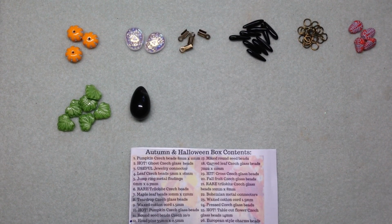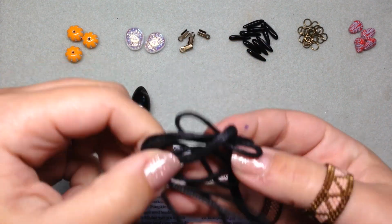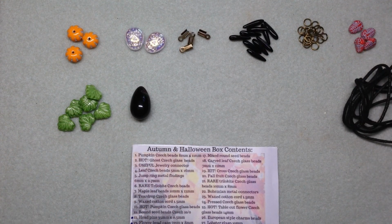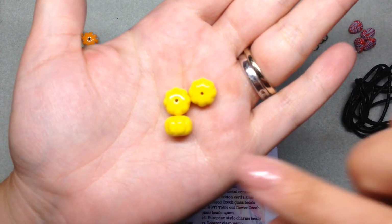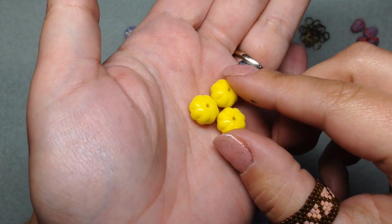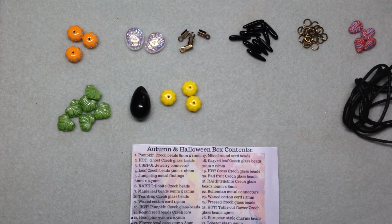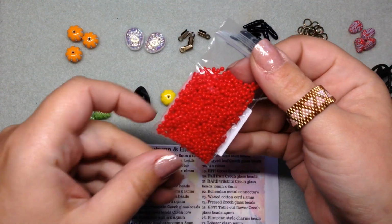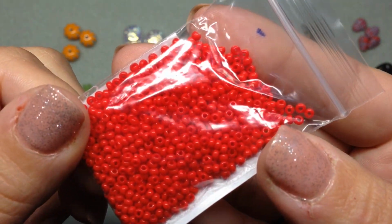It's unusual. Okay, and then our 9th bag they included, which I'm excited about too, they included some waxed cotton cord. So glad they're including some cord. And then we have some more pumpkins, but they're yellow. So, but the same kind of pumpkin shape. Very cute. Number 11 are some seed beads. And they're 10-ohs.